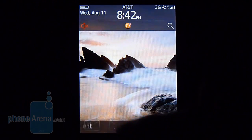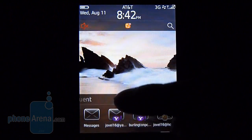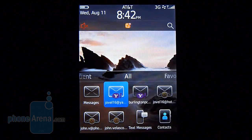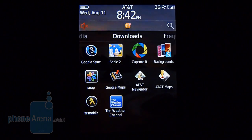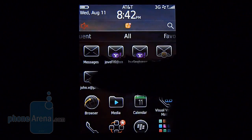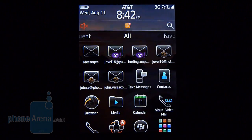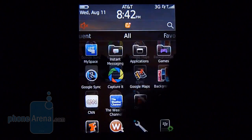So you have your app tray here. You could put it all the way down to keep it away, and you could put it up to different levels to give you some access to some common functions. And of course, you could press it all the way up to reveal all of them. Now they're broken down into 5 different folders. You have one for downloads, media, favorites, all, and of course frequent. This is how the folders work, and you can move around the icons, so there's some level of personalization with that.